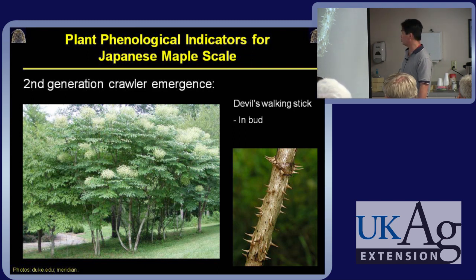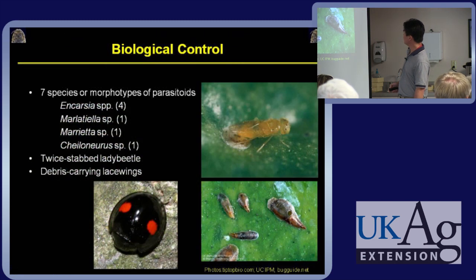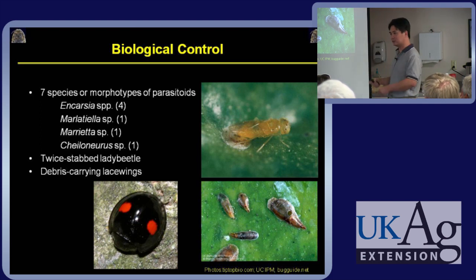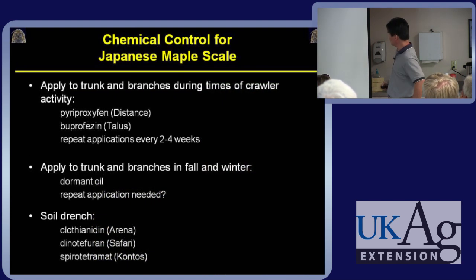Okay, so when these plants are showing that kind of phenological event, you might want to think about going out there, put out a sticky trap, or do some kind of visual inspection, and think about management. Skip all that. Biocontrol, in Maryland, there's quite a few studies. There's quite a few species that have been found, 7 species of parasitoid. And a lady beetle called a twice-stabbed lady beetle is a black beetle with 2 big red spots in the middle, like somebody stabbed it twice. And that's what happened.